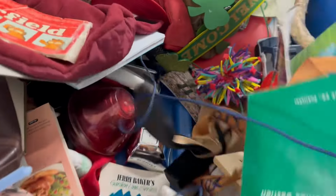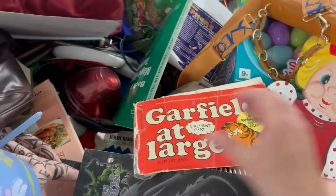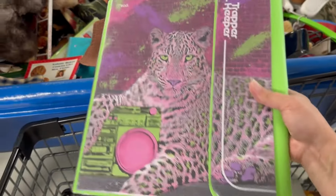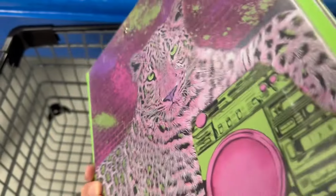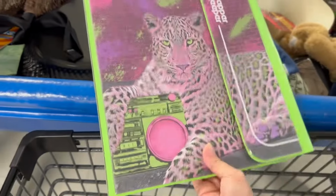I love how we pick up different things. Oh, there's Garfield, but it's just the cover. And a little kid screaming their head off in here. And the Stars book. Look at this Trapper Keeper. This is so cool. It is so vintage and awesome, but unfortunately it's ripped. It's ripped in the back. Really bad right there and right there. That is super cool.